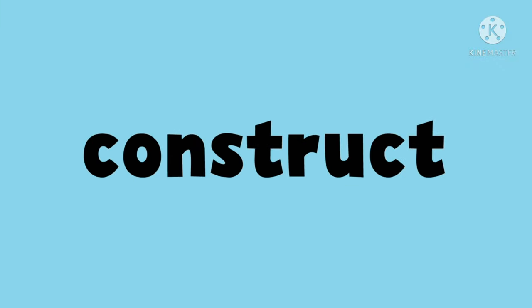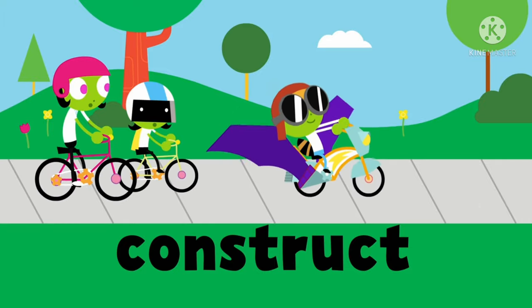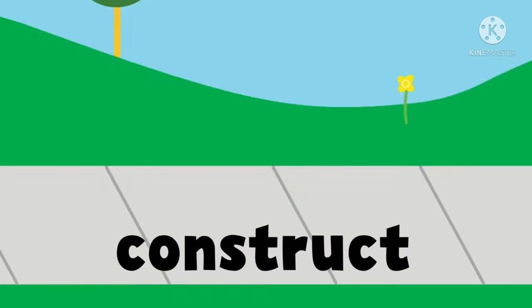The word of the week is construct. Construct is when you make or build something. Construct. It's the word of the week.